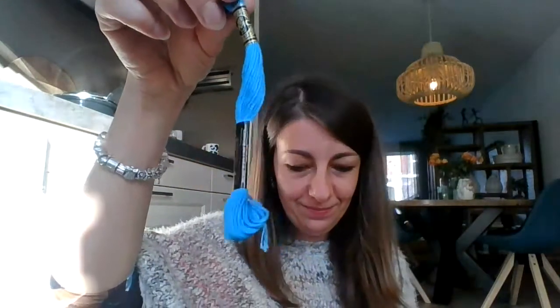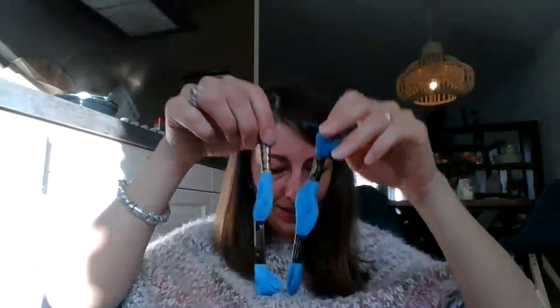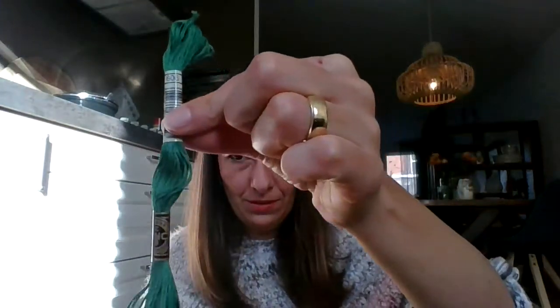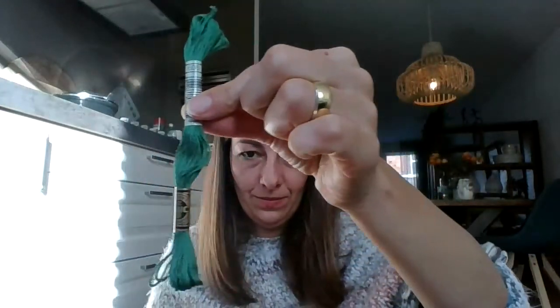So pretty. Look at the blue. Look at this blue. And look at this orange. And look at the green. Oh man, that's not showing in the light. So, really pretty colors. Really nice. So this one will be a new start next time, I think.